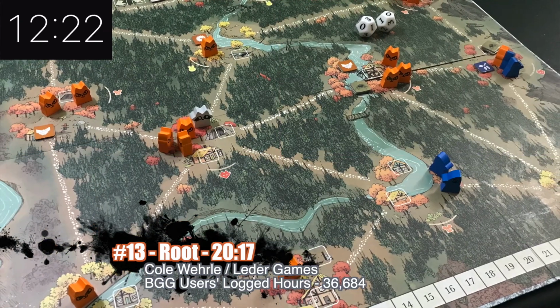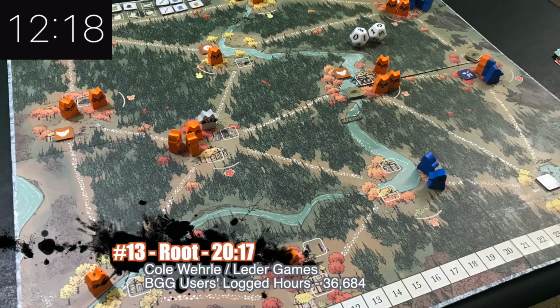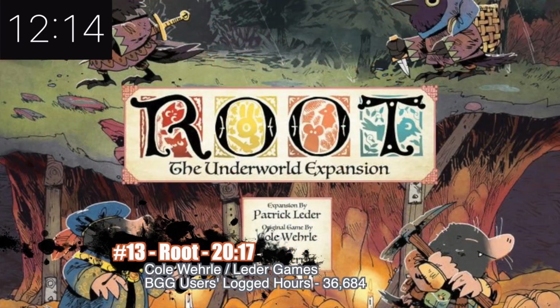Number 13 is Root. 20 hours, 17 minutes, just barely beating out Scythe. Root is also brand new to the list. This one I've played some with other people, but solo is amazing using the Better Bot project, which has been taken by Leader Games and refined and is being released as an actual expansion. I believe it's its own separate thing. It's not bundled with any other expansion, so you could get just the solo experience if you want.